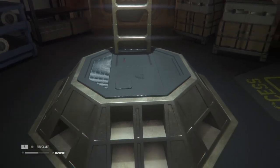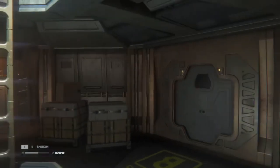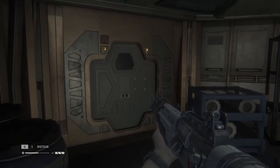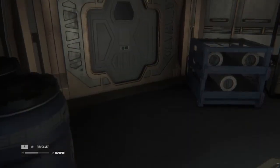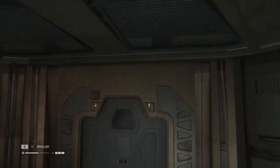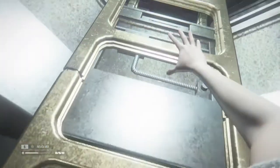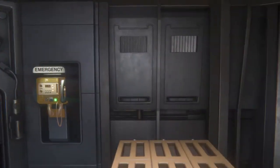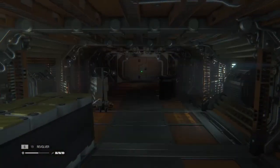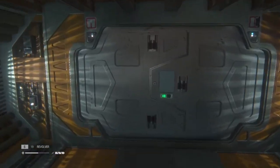Shotgun and pistol. Alright, so the shotgun that I had before had 3 rounds in it. 4 rounds, okay. So I don't think that the actual... Oh, 4 is the most I can hold, okay. 25 shots of the revolver, perfect. And I think we get our flamethrower here shortly as well. There was a save point back there. I just want to see what's up ahead.